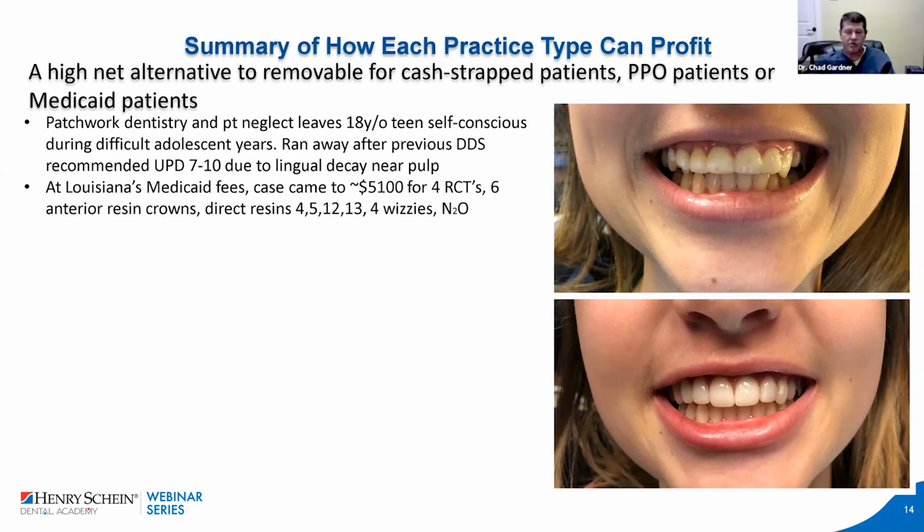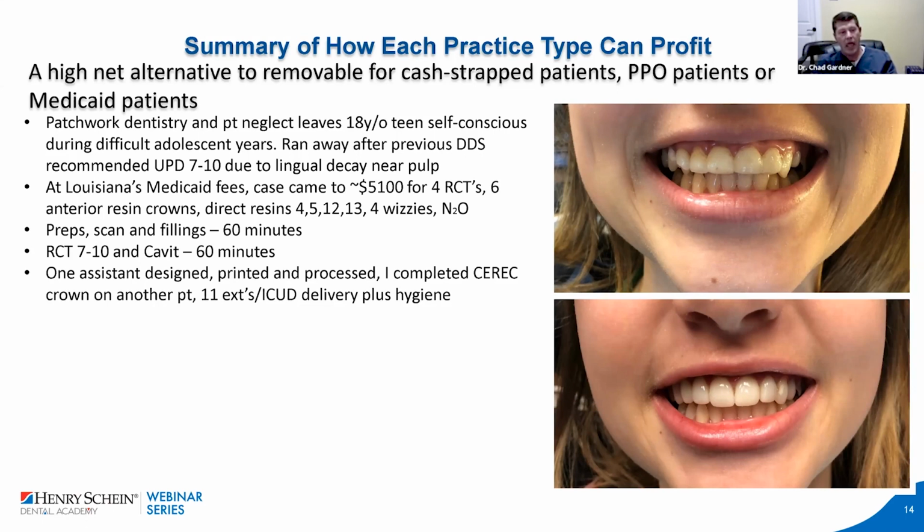And Louisiana's Medicaid fees, and of course, this is all state dependent. Her case came to about $5,100 for 4 root canals on 7 through 10, 6 anterior resin crowns, and then 4 direct resins on the facials and 4 wizzies and nitrous. Prep, scan, filling, 60 minutes. Root canal, 7 through 10, and then some Cavit to seal it, about another hour. Now, one assistant helped me while the other one designed, printed, and processed the crowns. While she was doing all the work with the crowns in the lab, I did a CEREC crown on another patient, delivered an immediate complete upper denture, 11 extracts, and checked several hygiene patients.